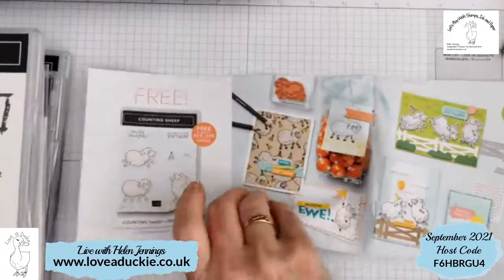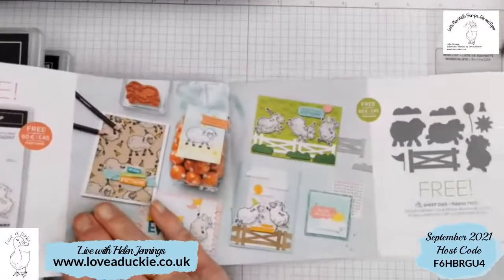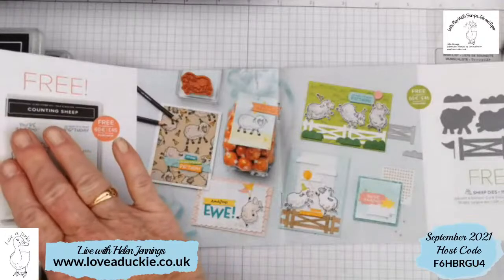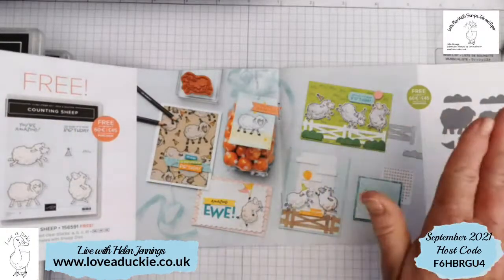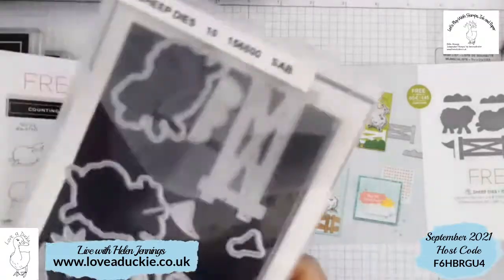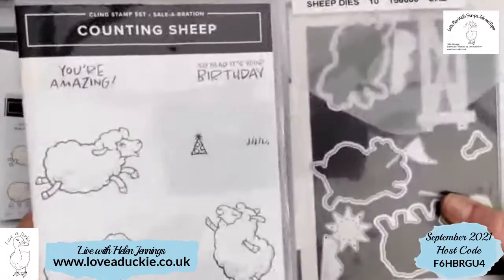Here we have two things that coordinate together, and you can get both of them free with a £45 order. So one £45 order will get you a stamp set, another £45 order will get you the dies. So put in a £90 order and you can have them both. And that's this counting sheet.